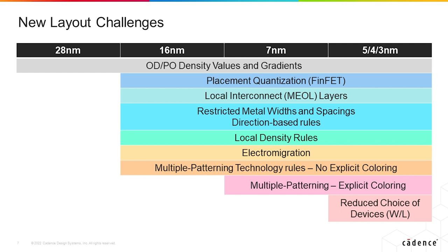So like I said, at 28, we started seeing problems. 16 was a little forgiving. 16 doesn't even require you to color it. But guess what the foundries found out? When they take on that responsibility, if you have a sensitive net and you have a matching net, and one of those nets went on a red and the other one went on a green pattern mask, the parasitics are different. Guess what? Your chip may not work. So at 16, they said, we'll do it. Foundries no longer do that.